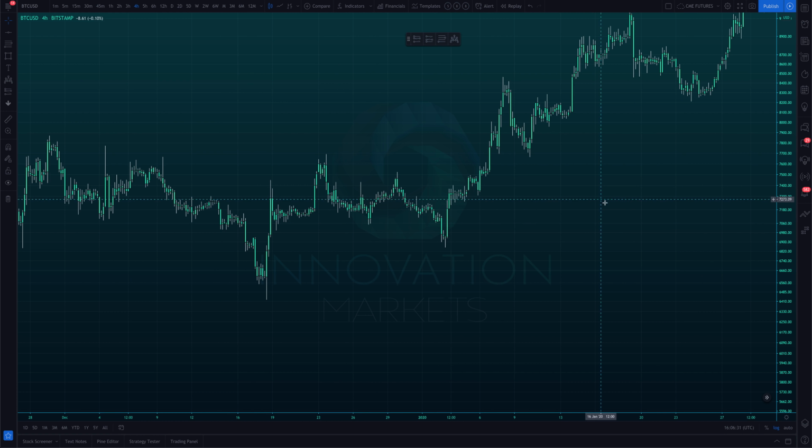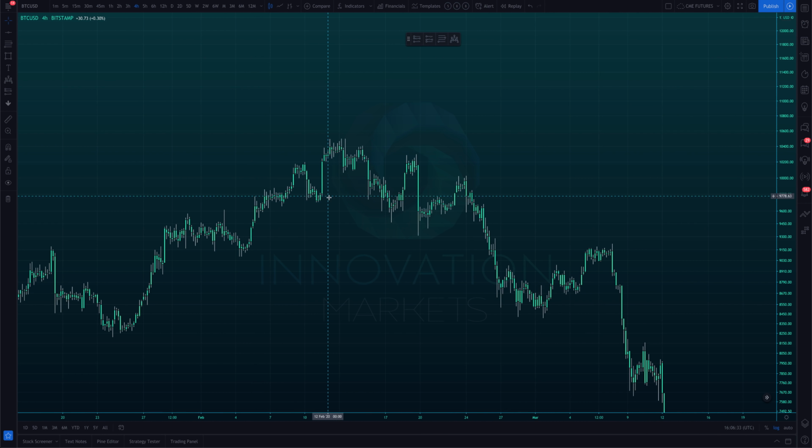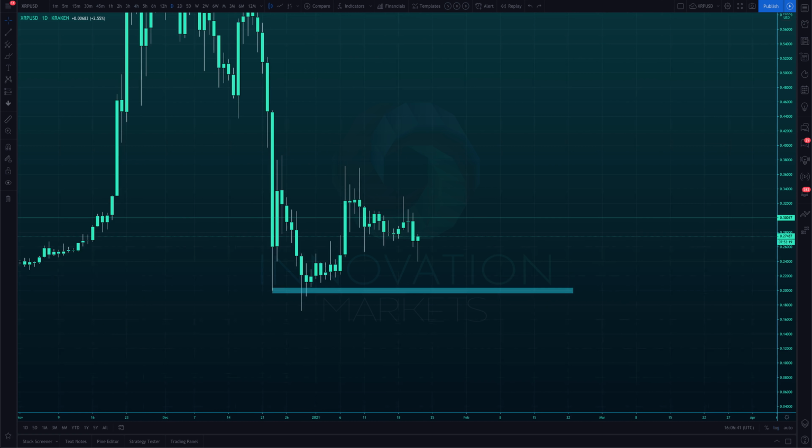So let's clear the chart again and see what else we can find, and just show you how many times you can actually identify these continuously throughout the market. And this is just Bitcoin as an example. There are many different pairs you can do this on.